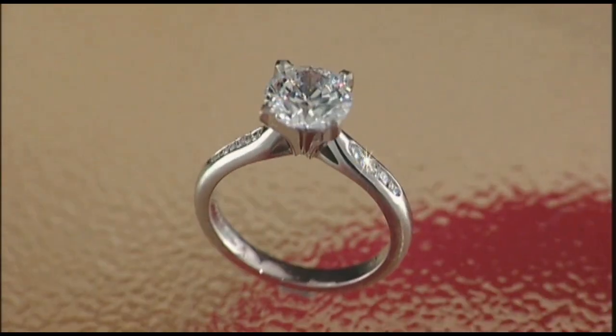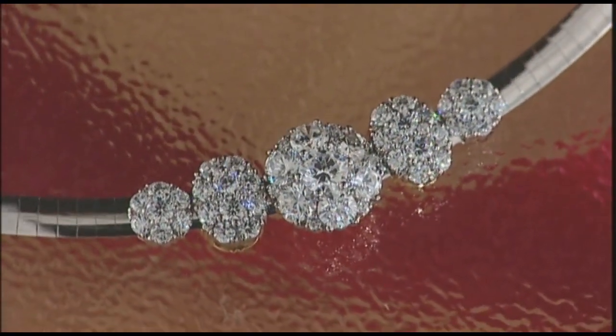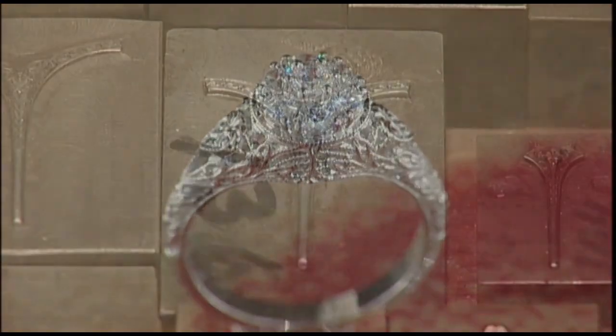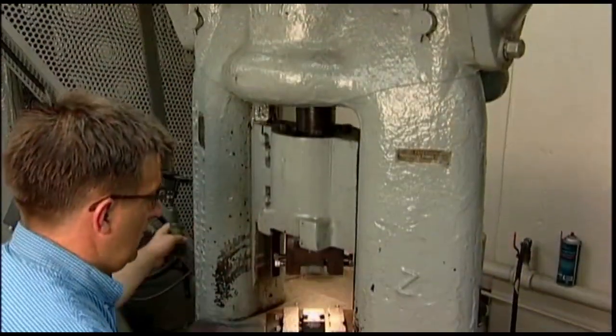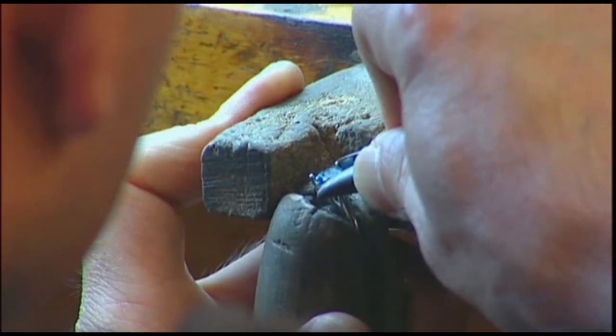Whether your customer is looking for a classic die-struck solitaire, a 2-carat total weight diamond cluster, or a vintage 1920s Art Deco style ring, Jabel currently produces hundreds of unique pieces and has the tools to produce thousands. I hope you've enjoyed this look at the fascinating story and people behind every piece of Jabel jewelry.